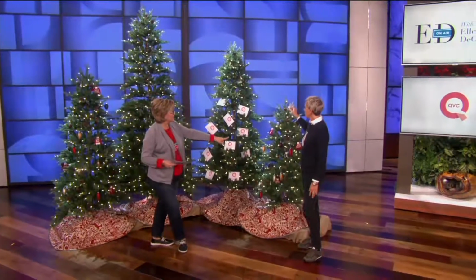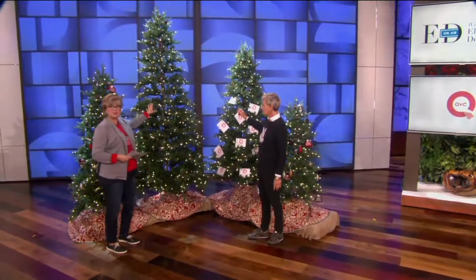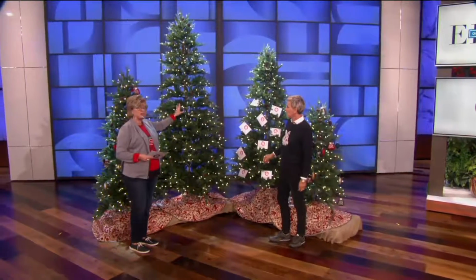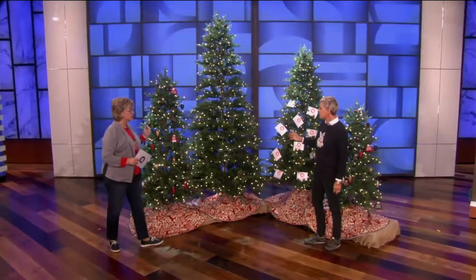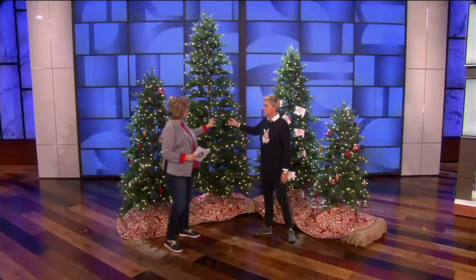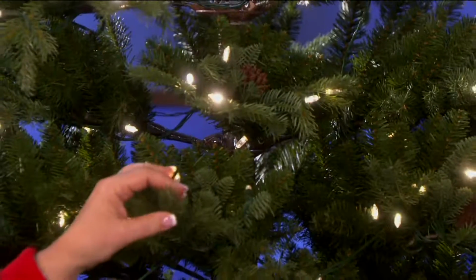So here's the 5 foot. This is the 7.5. 9, which is very limited. Our largest tree always sells out first. And then we have it for you in the 6.5 foot right here. I'm always surprised that the 9 foot sells out first because I would think that most people don't have room for that, which is why we did so many different sizes.